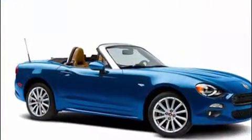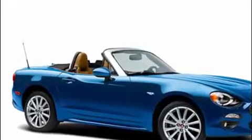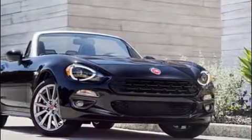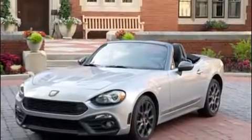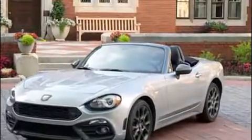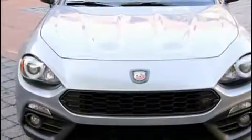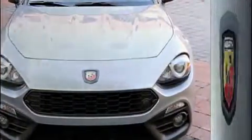While there are a lot of shared components between the two models, like styling and suspension tuning, the biggest changes are under the hood. Fiat swapped the Miata's 2.0-liter naturally aspirated inline-4 for a 1.4-liter turbocharged inline-4. In Abarth trim, the 124 Spider makes 164 horsepower and 184 pound-feet of torque, slightly more than the Miata, though that's offset by a bit of extra weight.